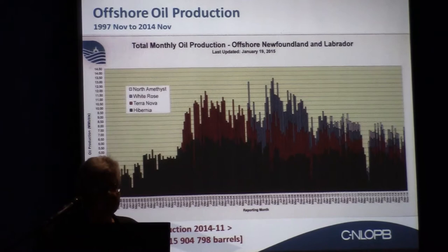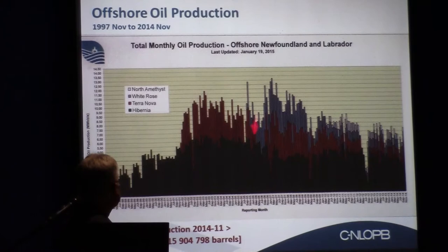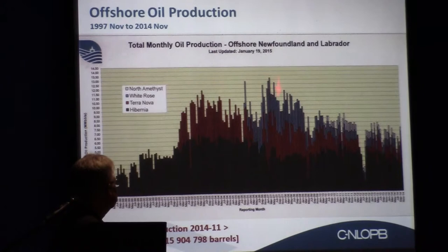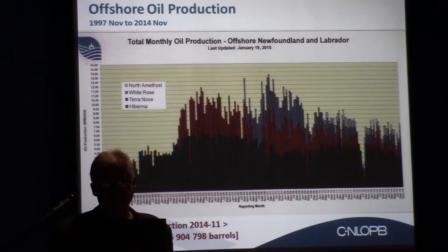This is the graph showing the production from the fields. The green is Terra Nova, red is Hibernia, blue is White Rose, and you can see some North Amethyst. But you can sort of see also that when you're peaking in this area, there is some decline of production. But to date, we're looking at about 1.5 million barrels.